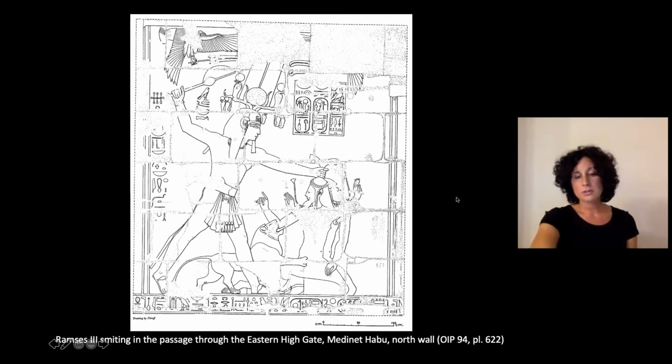Sometimes artists also depicted the king's lion mauling the foreigners in the smiting scene, thus showing that the foreigner entity is actively in pain in the process of being annihilated, while also maintaining the kind of traditional pose of the king.